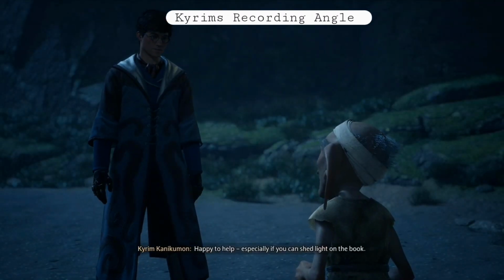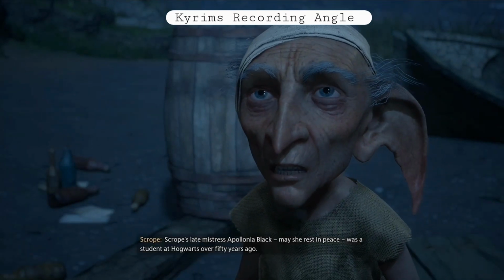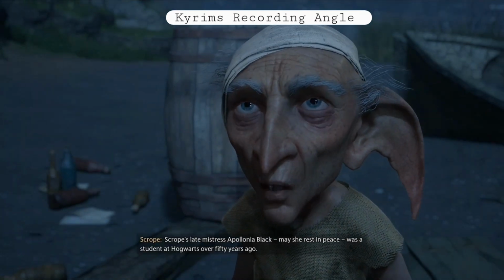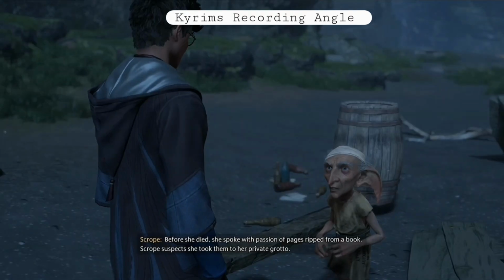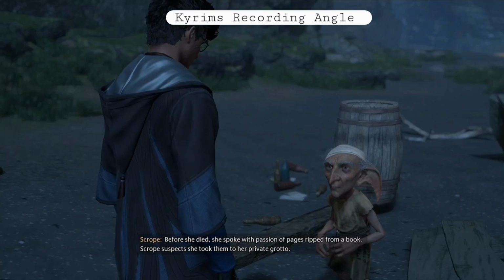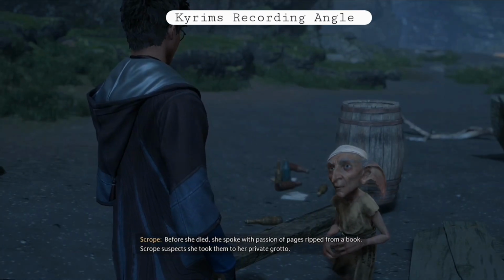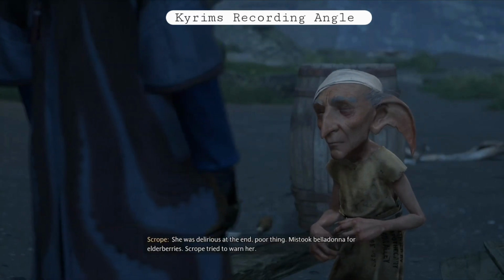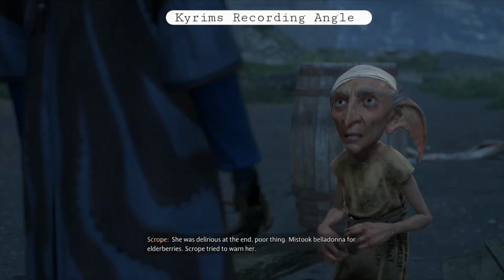Happy to help, especially if you can shed light on the book. Scrope is grateful. Scrope's late mistress, Apollonia Black, may she rest in peace, was a student at Hogwarts over 50 years ago. Before she died, she spoke with passion of pages ripped from a book. Scrope suspects she took them to her private grotto. She was delirious at the end, poor thing. Mistook belladonna for elderberries. Scrope tried to warn her.